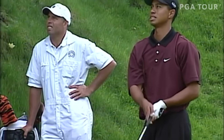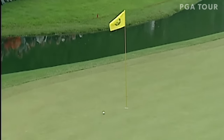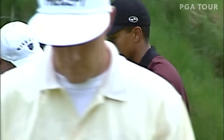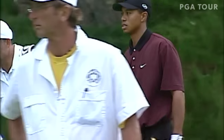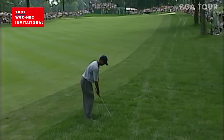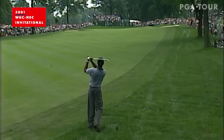131 yards. Look out. Oh. Jim, I think the rest of the field just made a statement, and it's uncle. Second shot for Tiger. Be right.